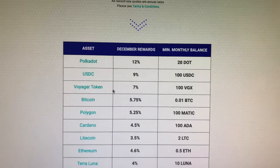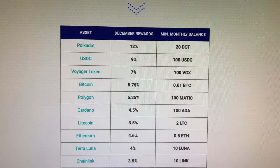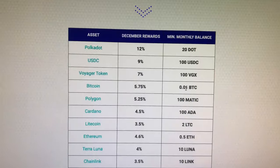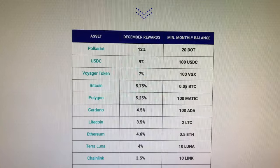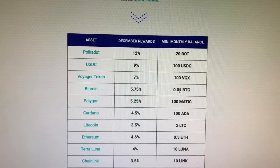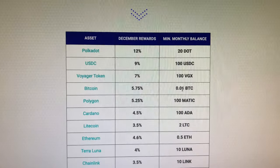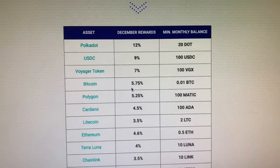All right, Voyager token. This is their token. You get 7% on that. Bitcoin, you get 5.75%, and you just have to hold in your account at least 0.01 Bitcoin. Now, Voyager is better than BlockFi. BlockFi limited how much interest you can get over a certain amount of Bitcoin you hold. If you have a lower amount, you'll get paid out. I don't know what's happening with BlockFi. It sounds like they're reinventing themselves. I just don't know enough. It just seems like they're changing their plans around, and it's confusing. Whereas Voyager's been solid. Hold this much Bitcoin, get this interest.